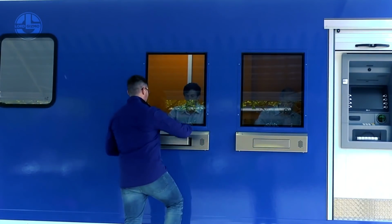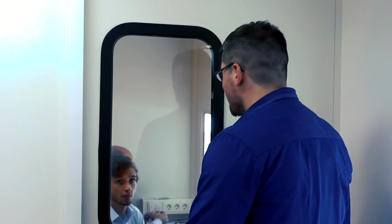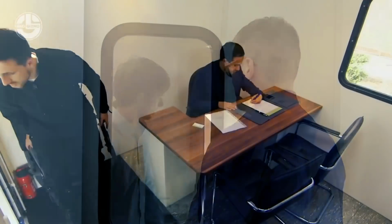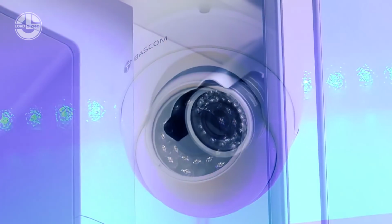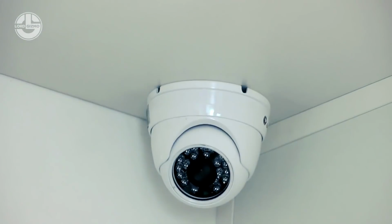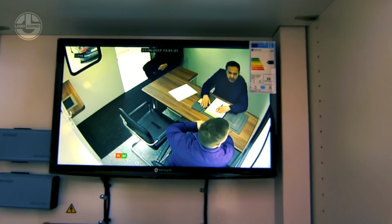To carry out its function safely, the mobile bank has an FB4 Plus level of shielding, bulletproof glass, and a closed-circuit camera system monitored 24 hours a day. The unit also has an air conditioning service, sanitary facilities, a staff cabin, 2 armed guards, and a safe for storing money.